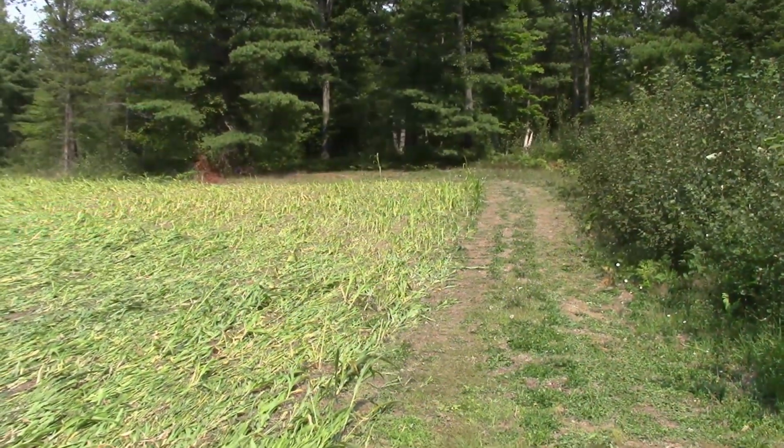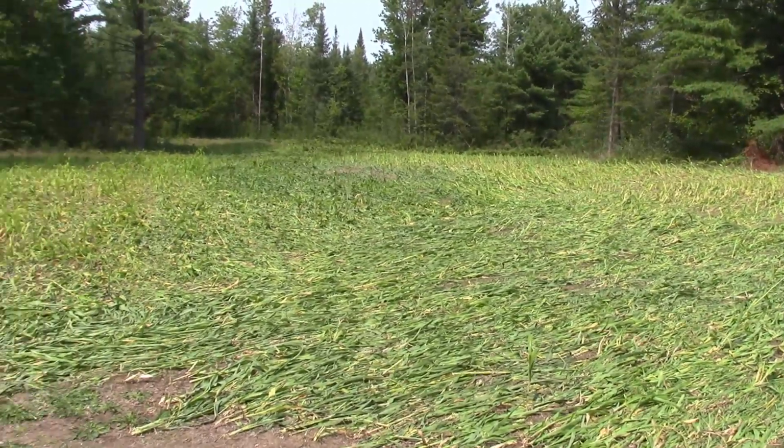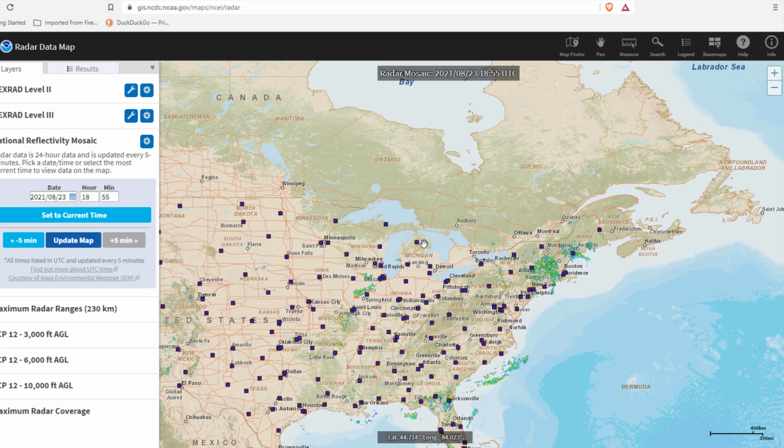This is a property for a client where I planted about 6 acres of food plots last week. We did have rain in the forecast, and now the weatherman says that it doesn't look like too much rain coming, but there is a couple of chances. So over the course of this week and next week, I'm going to be going to this site here, and I'm going to be checking to see if these food plots actually got wet.